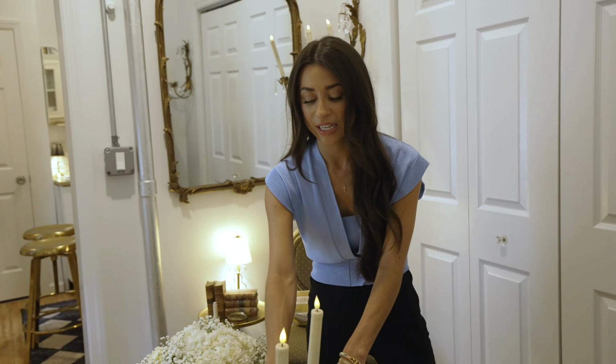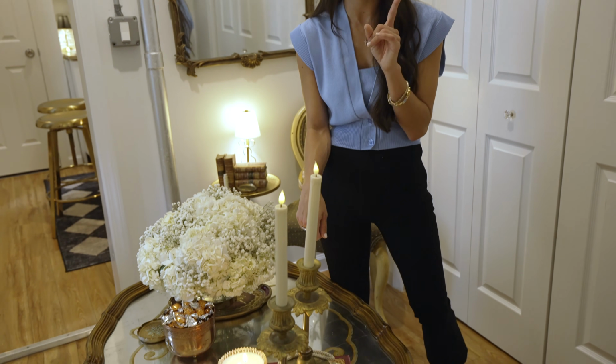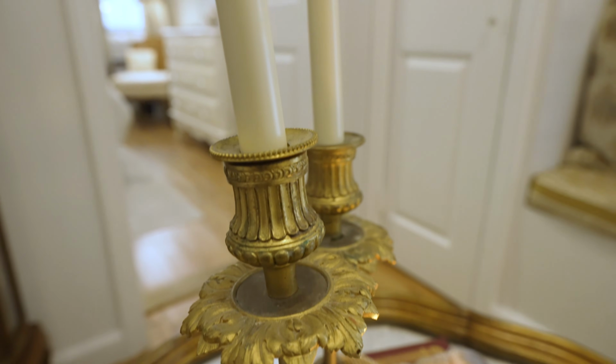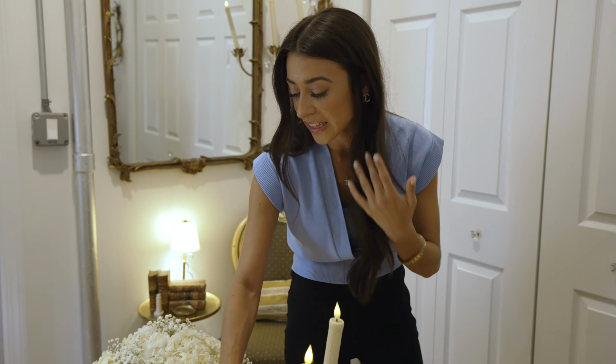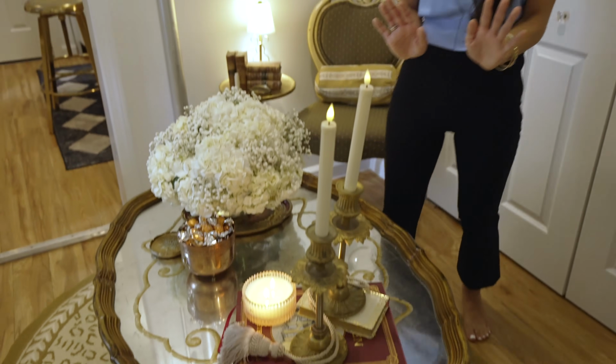These candle holders are from the Chelsea Flea Market, which if you live in New York and you have not been, you have to go. There's so many good finds there. I also got this little copper bowl from the Chelsea Flea, and I love to have candies in it for guests. I want it to be so cozy and feel at home for them.